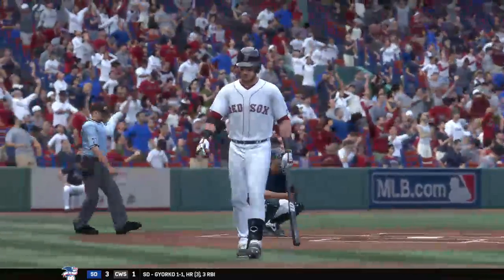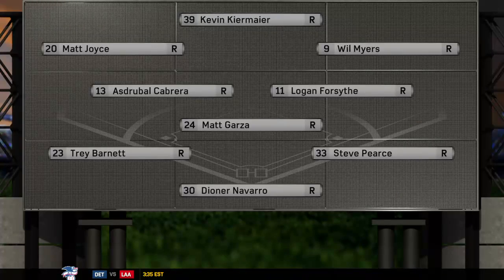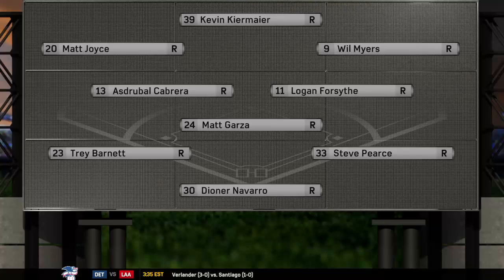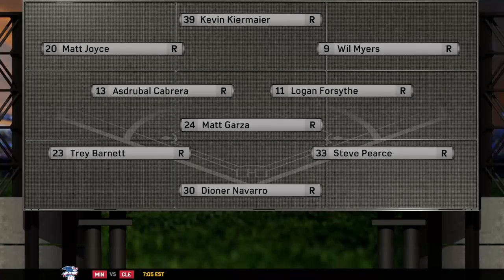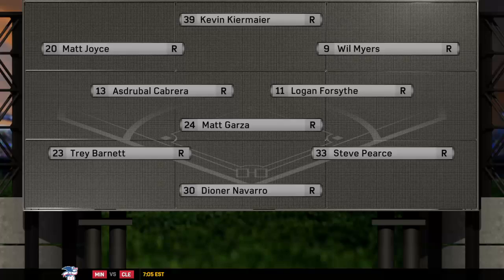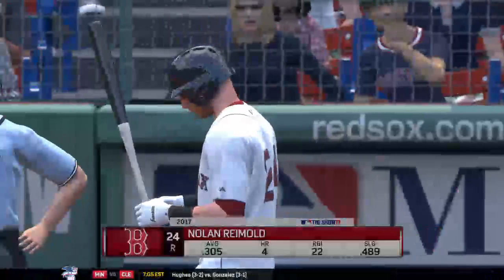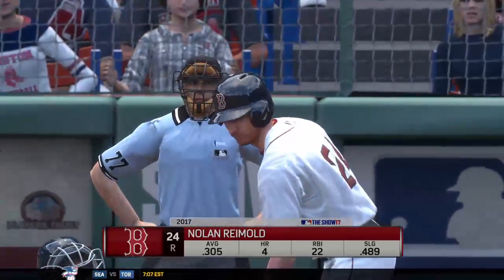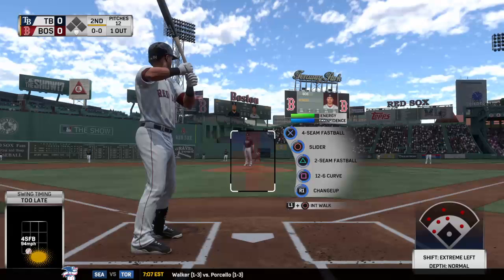All right, time for the majestic defensive alignment for the Rays. And yes, they move players all over the field. They love to shift heavily into the analytics and really apply it to their club. You'll see guys moving all over the field today. Now at the plate, Nolan Reimold. He also had 3 hits in the win last night.